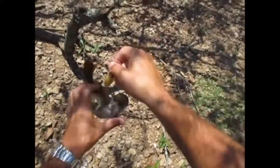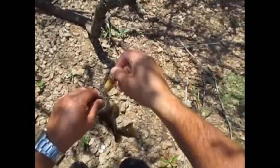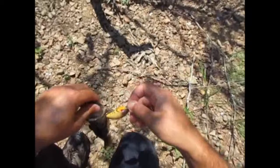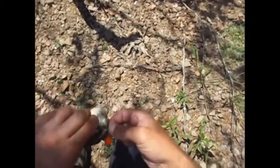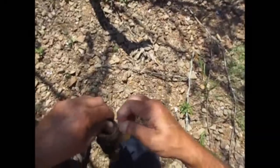It took me a couple casts, but I got him. The exact one I was sight fishing for. Oh, goodness. Calm down, buddy. I'm going to let you go. Now, that's more like it. Way more like it.